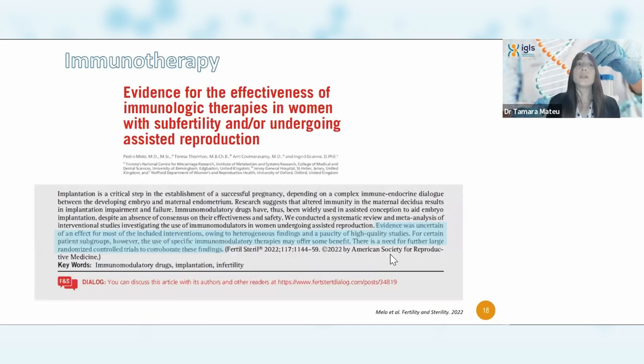And how is the immunotherapy in human reproduction? Well, in this case, here you have a latest publication of Melo and collaborators. In this study, they analyzed the effectiveness of the current immunologic therapies in women with fertility problems. As we can see here, their conclusion is the following.